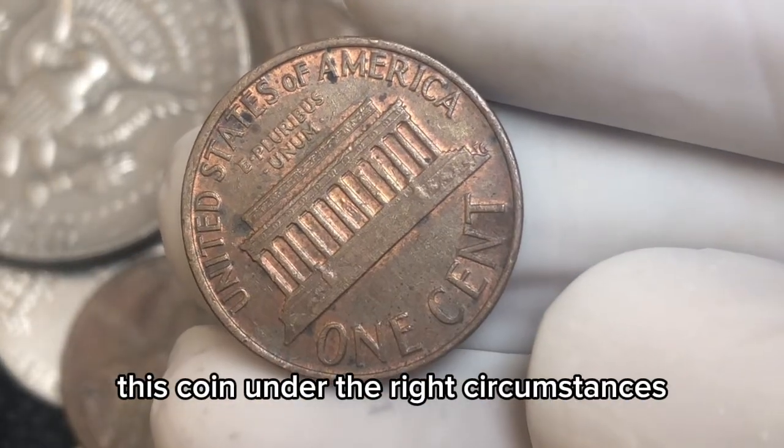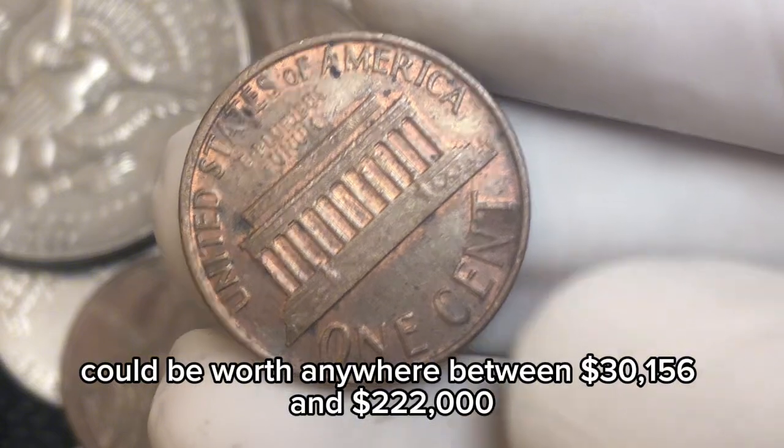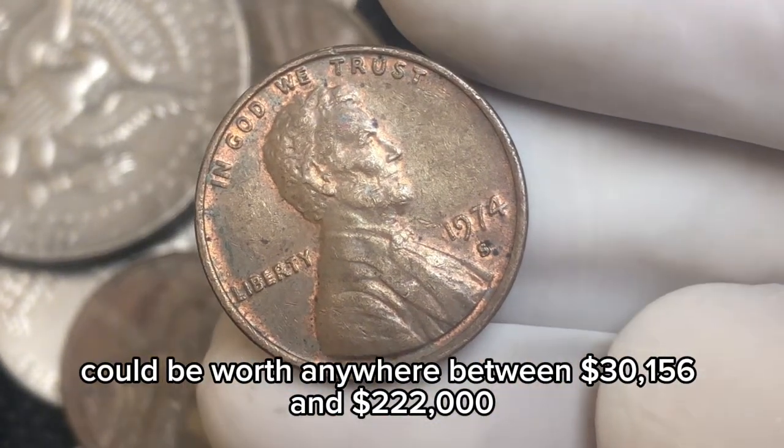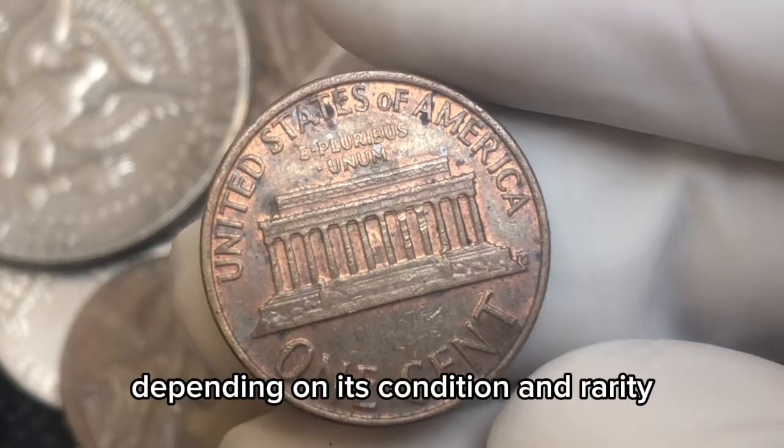This coin, under the right circumstances, can be worth anywhere between $30,156 and $222,000, depending on its condition and rarity.